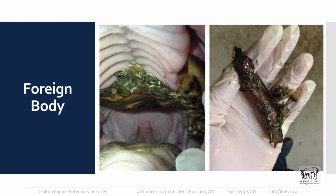Foreign bodies. This picture here is actually a horse that wasn't drooling essentially, but I really thought it was a good point to show. It was an older horse that had started dropping weight, and it has Cushing's as well. So we figured maybe the Cushing's was starting to progress. And dental issues go hand in hand with Cushing's, so we wanted to make sure we were checking his teeth.